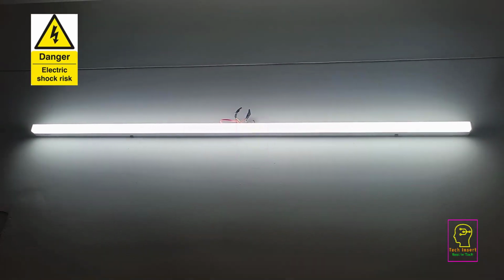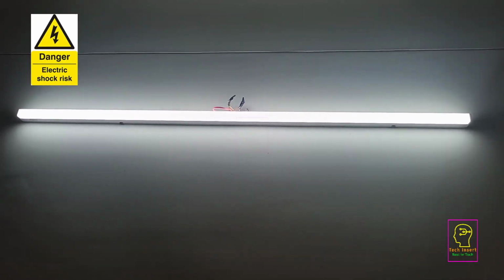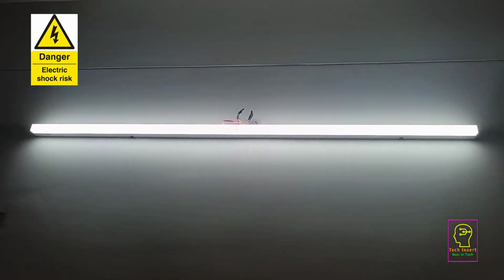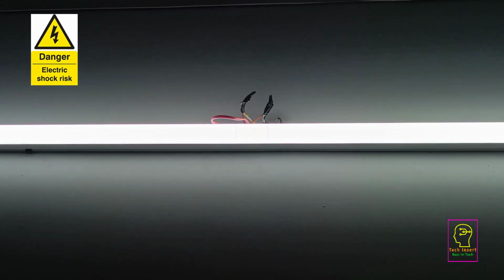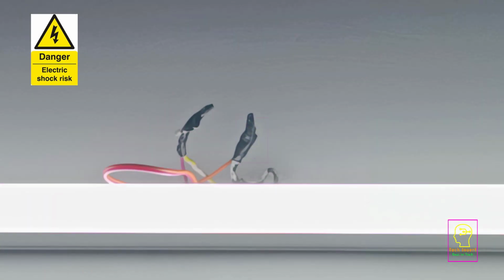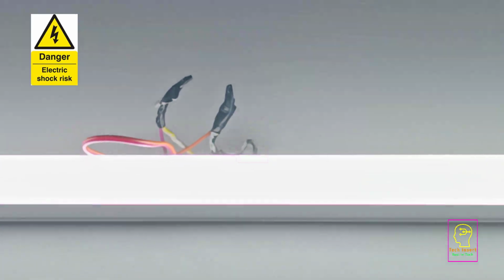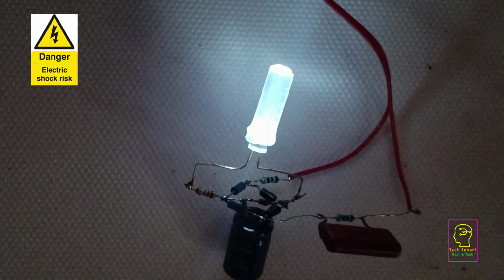Next, let's talk about where to install this circuit. The most recommended location is near the main light source in the room, such as a tube light or any other ceiling mounted fixture. You will typically find black insulated wires connected to the tube light. This emergency light should be connected in parallel with those wires so that it will receive power whenever the main light is on.